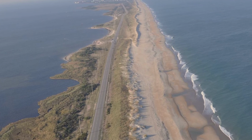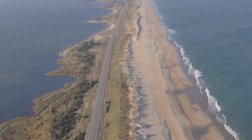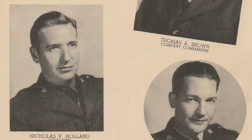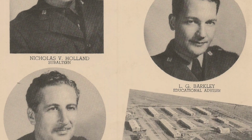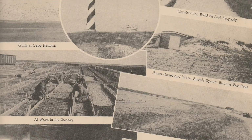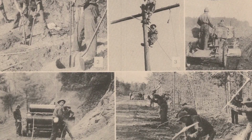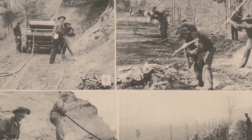The WPA and CCC workers were brought in from all over the country. Most of them slept in Army-style barracks and wore uniforms. They battled all manner of elements, extreme weather, mosquitoes, for months on end, with little or no contact from their families. It was a hard life.